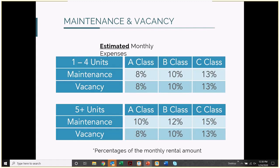of vacancy. Now, once again, you're not going to have maintenance every single month on a property, hopefully, otherwise it's a really bad property. This particular property we're looking at is new construction, so unlikely we're going to have maintenance for quite some time. But real estate is a long-term investment, and the average investor holds their property for about 10 to 15 years. And we're going to have tenants move out.